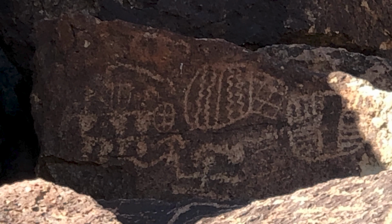Again, a lot of this is not very objective, it's very subjective, and we're looking at it from a 21st century point of view. We have to go back 8,000 to 12,000 years in some cases and put ourselves in their shoes before we can ever try to understand what some of this imagery, these petroglyphs, mean.